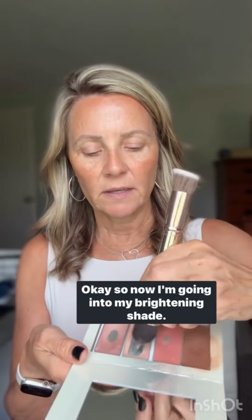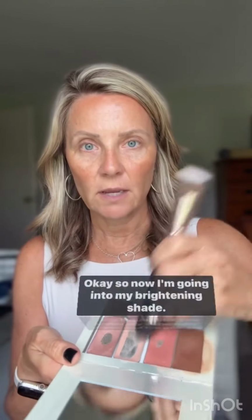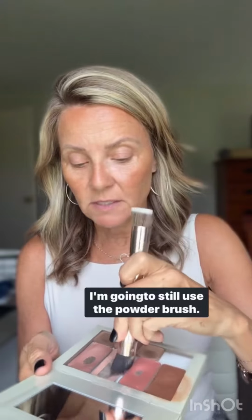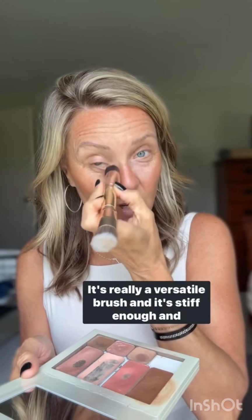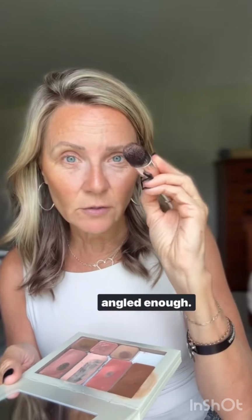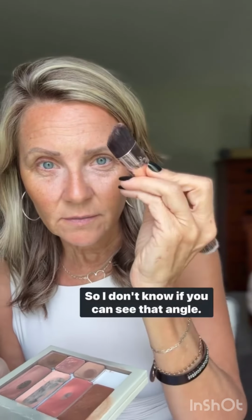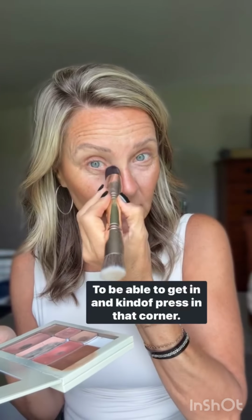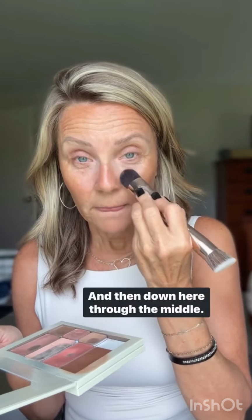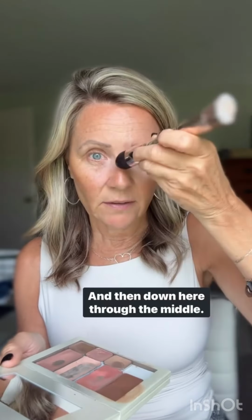So now I'm going into my brightening shade. This is just my concealer shade, and I'm going to brighten. I'm going to still use the powder brush. It's really a versatile brush, and it's stiff enough and angled enough. I don't know if you can see that angle. To be able to get in and kind of press in that corner and then down here through the middle.